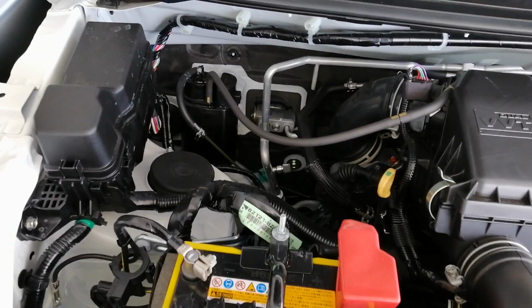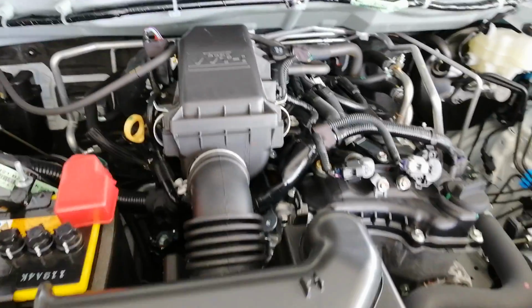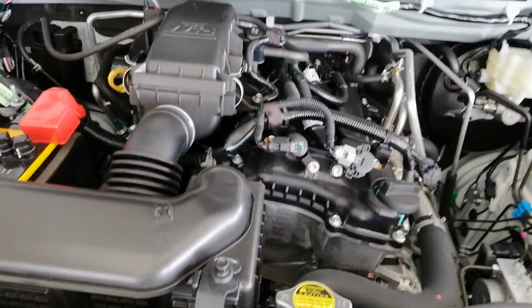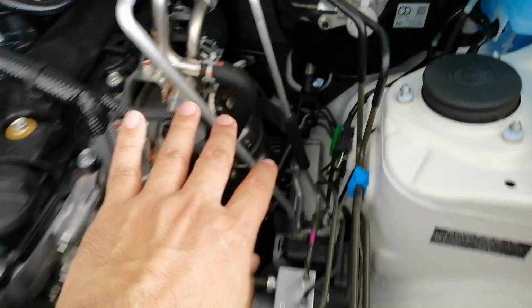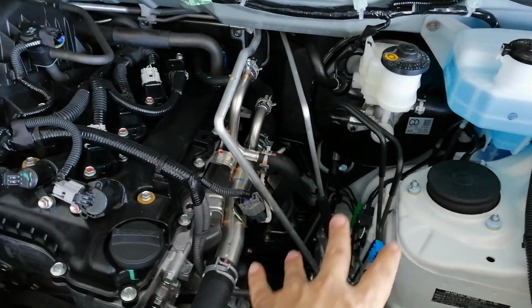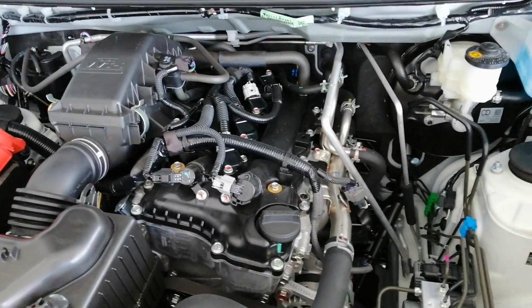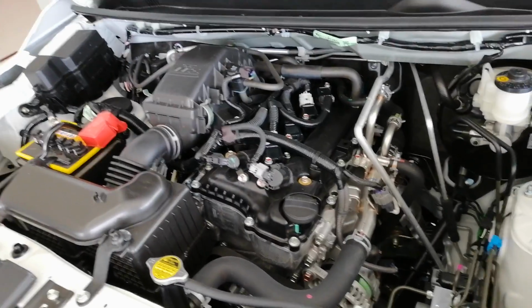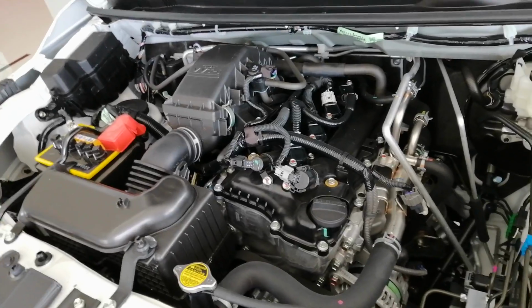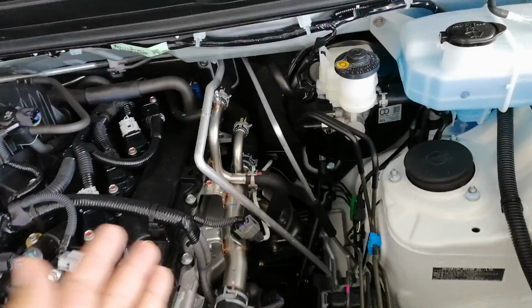So this is what the engine bay compartment looks like. You want to know what a 1.5 liter engine looks like? Look at all this. Look at this huge space right here. There's a lot of space if you want to add a turbo or whatever it is that tuners like to do. And if you want to replace this 1.5 liter engine with a bigger engine, then you've got all this space over here.